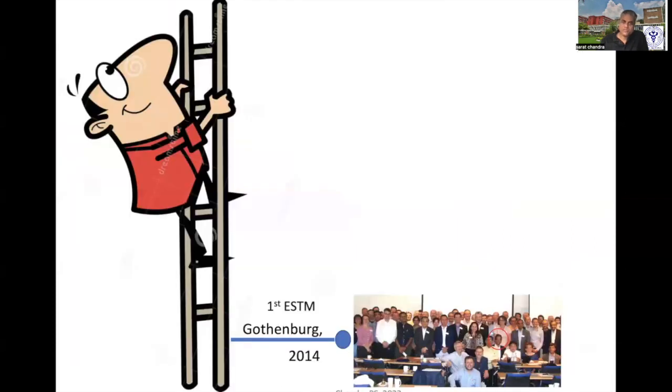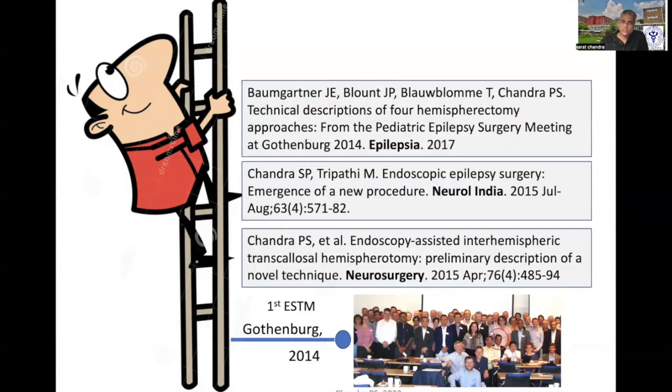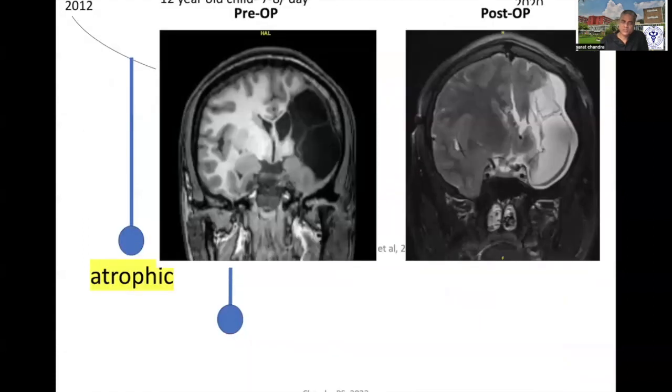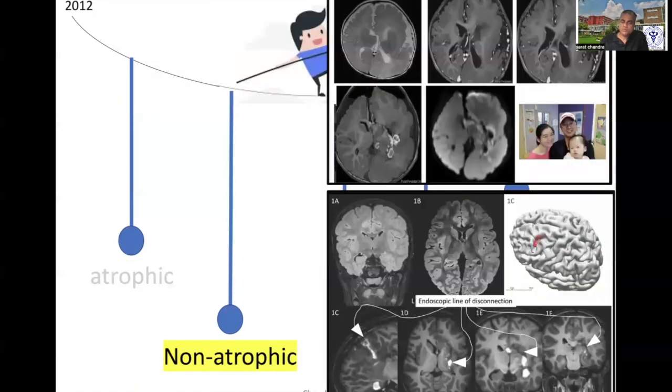So we presented this for the first time in 2014, and thereafter we published our technique in several papers. So initially we started off with atrophic pathologies where it was easier to do this technique. And then we progressed to more complex and non-atrophic pathologies. For instance, this is a hemispheric cortical dysplasia, and you can see the beautiful disconnection here.